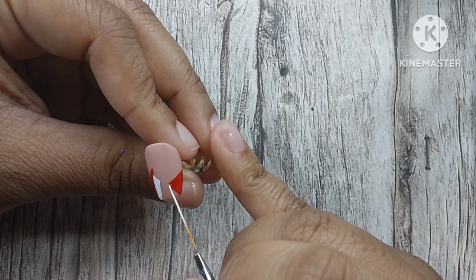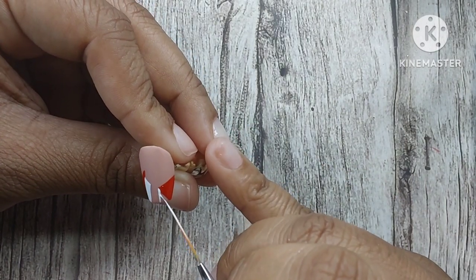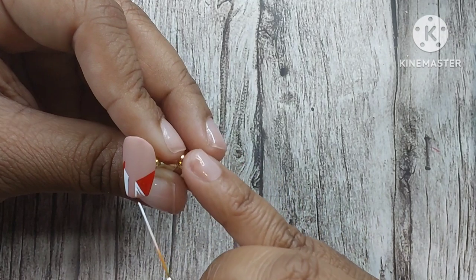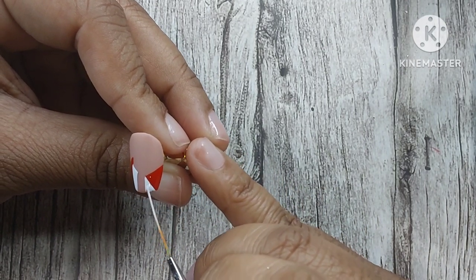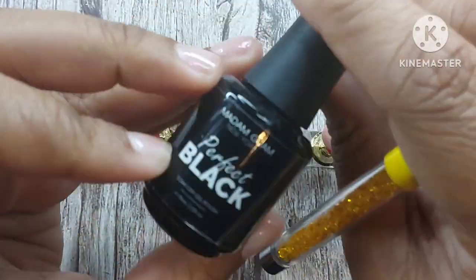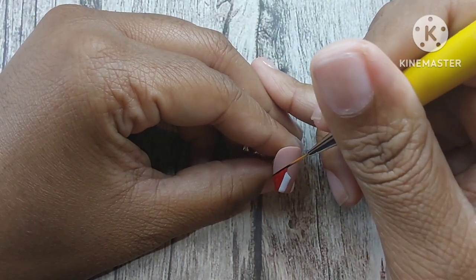So with this design, I kind of just went with that abstract thought. I didn't really think too much where my triangles or my shapes would go. I kind of just put them on the nail. And while I'm watching it back, I can see some things that I would change. And it's really just one thing, and I'll point it out to you when we get to that part. So now I'm just gonna do perfect black.